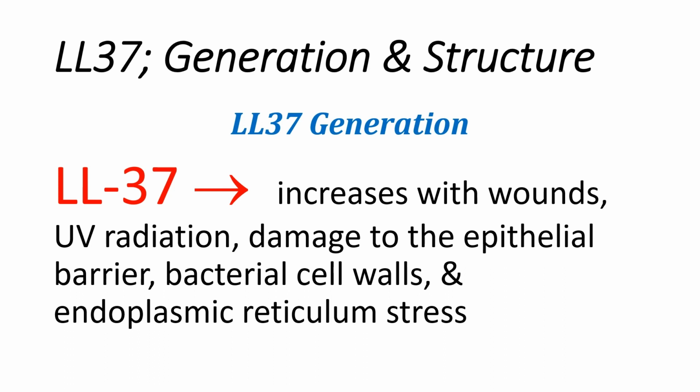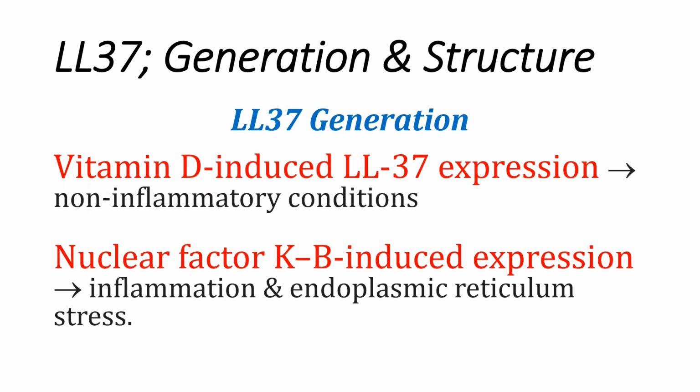It's well established that LL37 levels increase in reaction to factors like wounds, ultraviolet radiation, damage to the epithelial barrier, specific components of bacterial cell walls, and endoplasmic reticulum stress, among numerous others. Two significant signaling pathways contribute to LL37 production. Vitamin D induces LL37 expression, which occurs naturally in non-inflammatory conditions, and the second pathway is through nuclear factor kappa B induced expression, which is activated during periods of inflammation and endoplasmic reticulum stress.